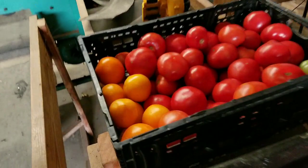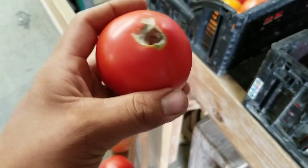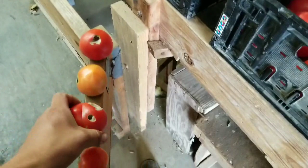And this is what I was telling you guys about, the bug that's been eating inside the tomatoes. This is just one of them. I only found four today. Four out of that many is not such a big deal, but I went ahead and sprayed anyways because I could have made money on this one, but now we either got to eat them or throw them away.